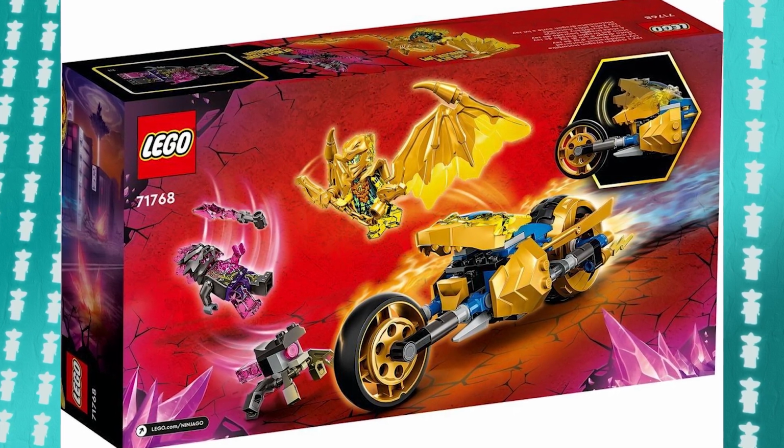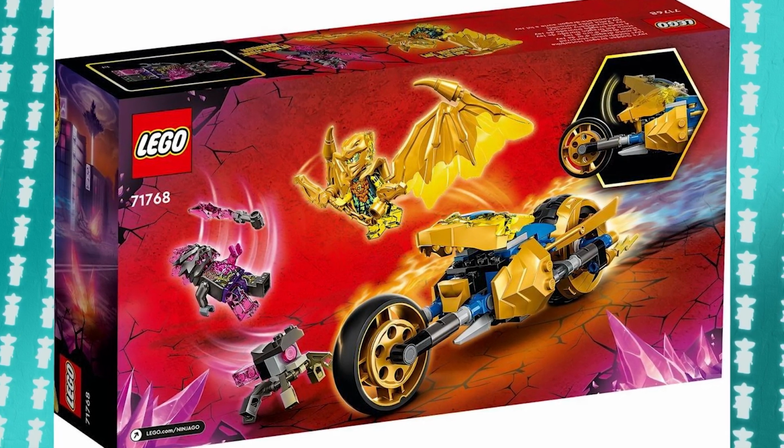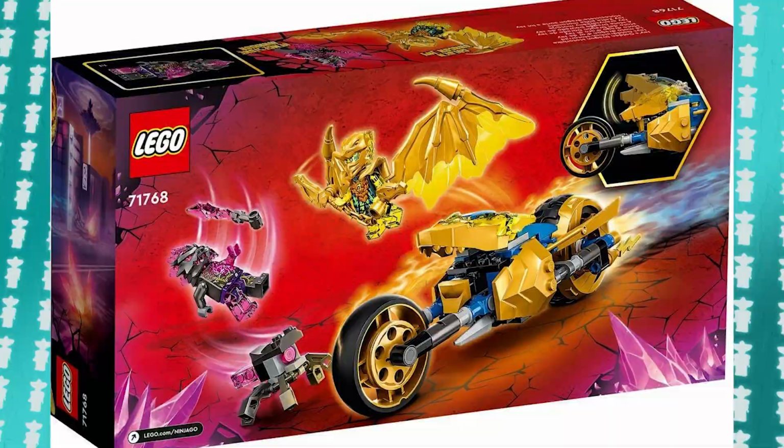Again, I do like it. The translucent new minifigures are really cool. The Vengestone army dudes are super sick as well. They're just great. The head molds, piece de resistance.